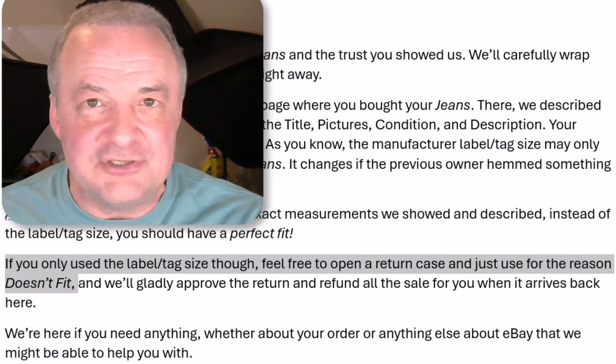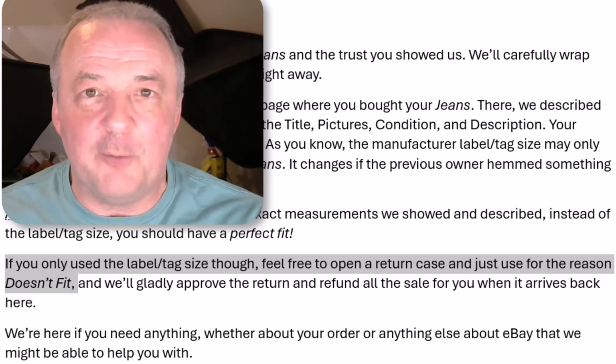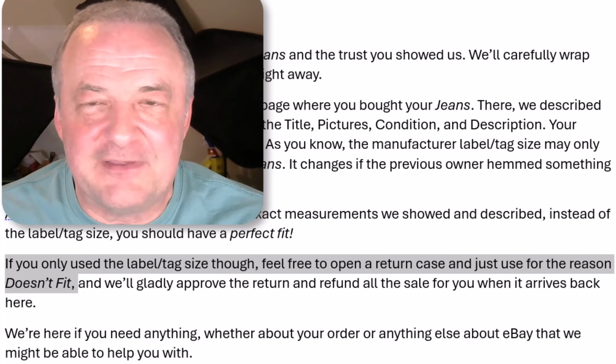You are totally legit here. You're doing nothing wrong. You're not breaking any rule. You are helping this buyer. The buyer really should say, it doesn't fit because I didn't read anything and I'm lazy.